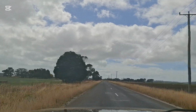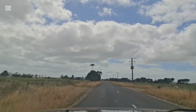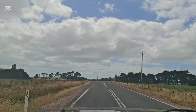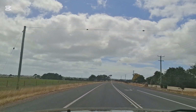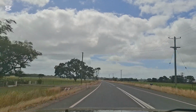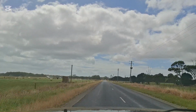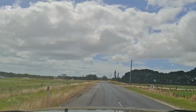Ooh, this road's a bit bouncy. Think of the drive, Redpa to Smithton? I found it quite enjoyable. It's very rural, as you can obviously see. Lots of cows, paddocks. Let's see if we can get up to Smithton before the battery dies out on the phone. Charger today.